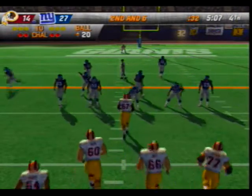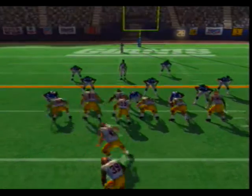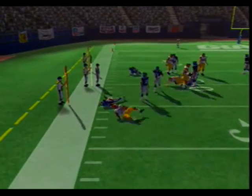Eighth play of this drive. They're inside the 20. Points on this drive and are in good position now to do that as they're in the red zone.